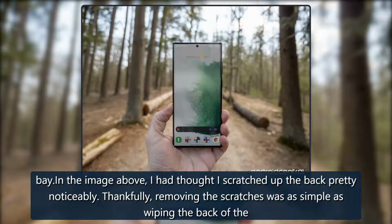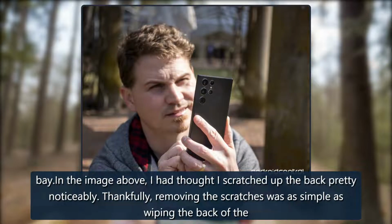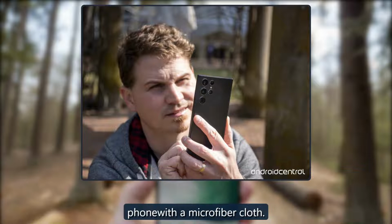In the image above, I had thought I scratched up the back pretty noticeably. Thankfully, removing the scratches was as simple as wiping the back of the phone with a microfiber cloth.